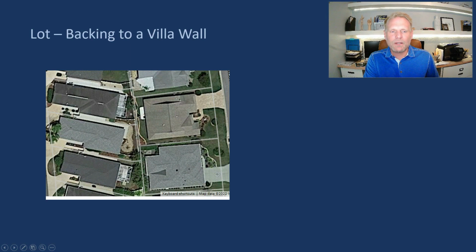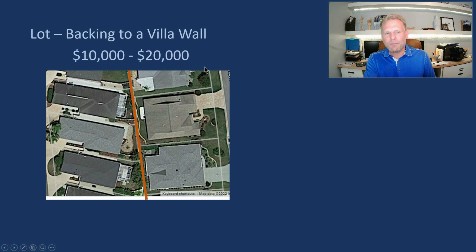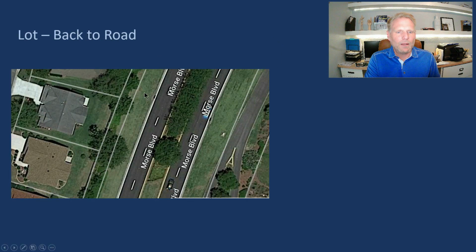But designer homes, not because you have more room in the back, but because you have a wall that goes right here. And that wall provides a little bit of privacy, so you're not looking directly into someone's lanai. Okay? And in there, you're probably looking at a $10,000 to $20,000 premium. It depends a little bit on how close that wall is. If that wall is right on top of your lanai, it can feel a little claustrophobic, but if it gives you a little bit more space, you're probably closer to the $20,000 mark.